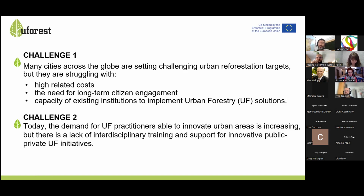Today, challenge number 2, again, the demand as well for practitioners. This is a huge issue, not just in relation to obviously high related cost, citizen engagement, but if you look at that first challenge, how can the people who are then going to propose innovative solutions be able to adapt and engage with these other challenges? So there also needs to be an increase in awareness and capacity in relation to innovative opportunities and exploration. So this requires education, training.